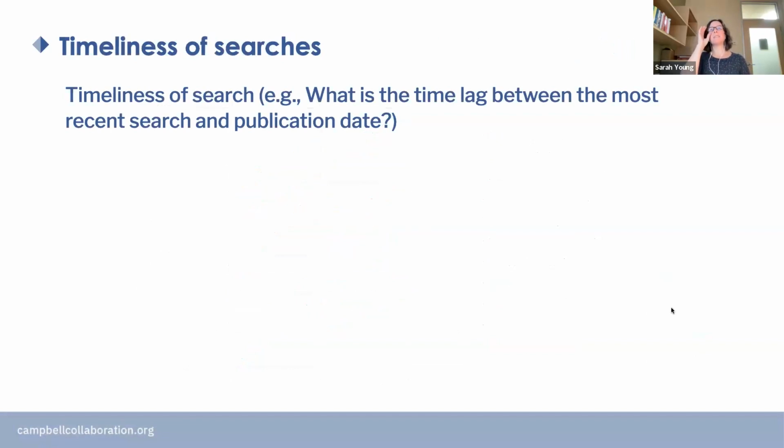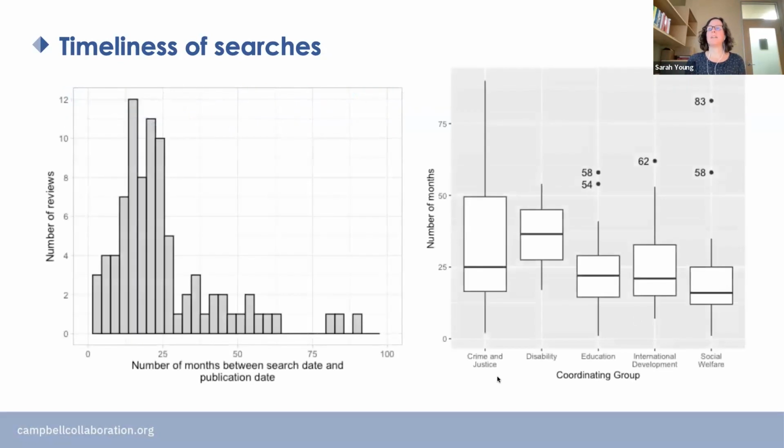And as a last highlight, I wanted to note some work that we did to look at the timeliness of the search. So looking at the time lag between the most recent search date and the publication date of the review. As you know, the peer review process can be quite lengthy, and so oftentimes by the time a review is published, a search may already be a bit out of date. And this is particularly true for fields or topics where the literature is rapidly changing or increasing. So it's important that through the process of a review, the search is updated at some point.